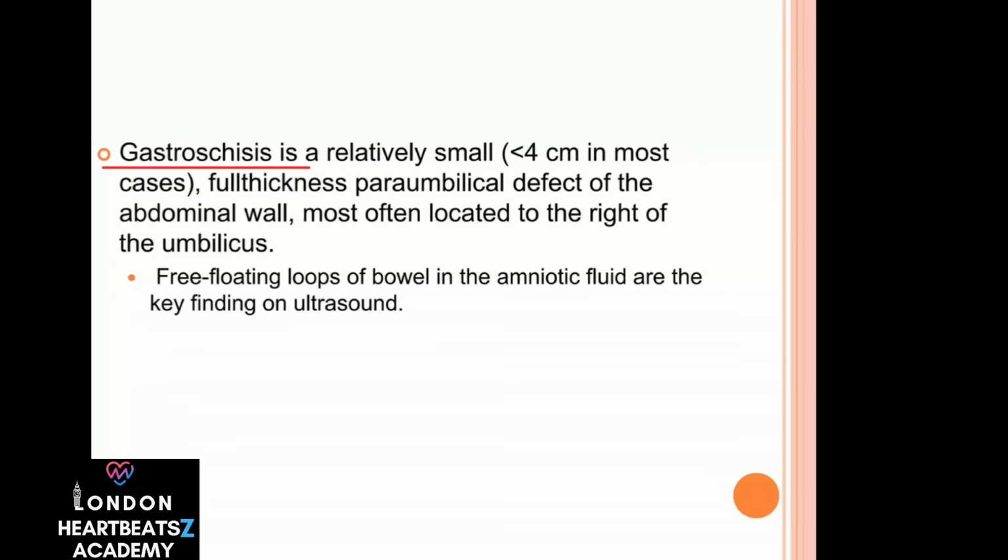Gastroschisis is a different type of defect altogether. It's described as a relatively small, usually less than 4 centimeters, full-thickness defect in the abdominal wall. It's typically located not at the umbilical cord insertion itself, but periumbilical, meaning next to it, most often just to the right of the umbilicus. To the right, okay. And the key ultrasound finding that distinguishes gastroschisis is the visualization of free-floating loops of bowel extruded outside the abdomen directly into the amniotic fluid. Unlike omphalocele, there is typically no covering sac over the herniated organs in gastroschisis. The bowel is just exposed to the amniotic fluid.